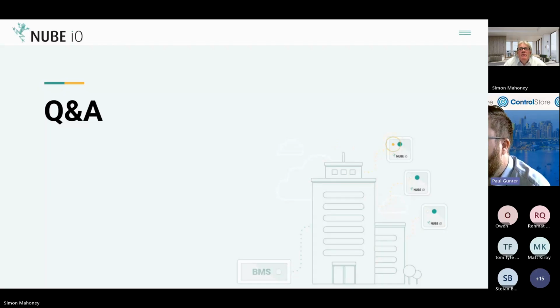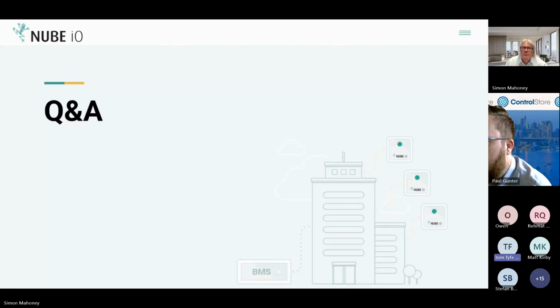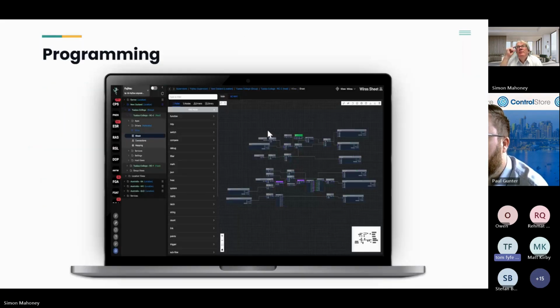Yeah, beautiful. We've got one question that's just come in. Are all those BMS program blocks running on a local JACE or somewhere else? And can it be accessed remotely? So we're talking about the wire sheet programming, all those programming blocks. They all sit either on-premise or in the cloud. So yes, they can be accessed remotely. And no, it's not in the JACE. It comes directly to the Nube.io platform.